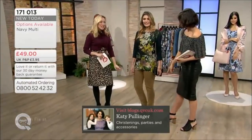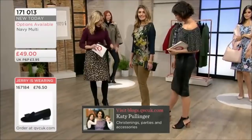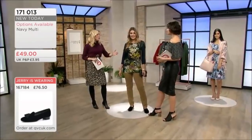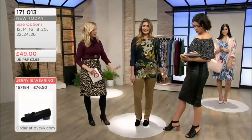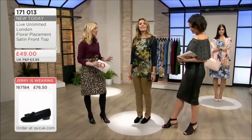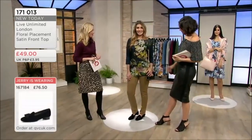I'm loving these shoes. These are super chic. Really chic, and again, it's that kind of slightly loafer slash slipper look. Tassel. Nice finish. But equally, if you want to dress those down a little bit, and you've heard me say this time and time again before, this is a very classic styled look. It doesn't mean smart shoe, smart trouser. Mix it up, have fun, pair your casuals with your smart.